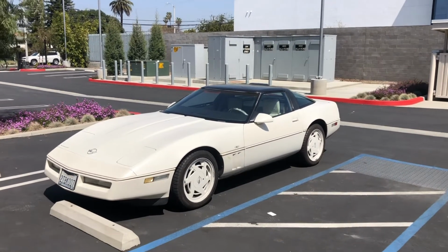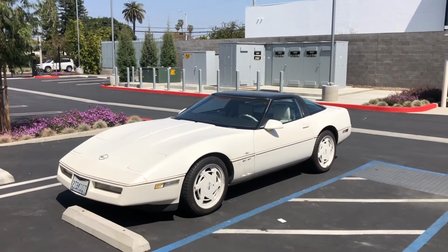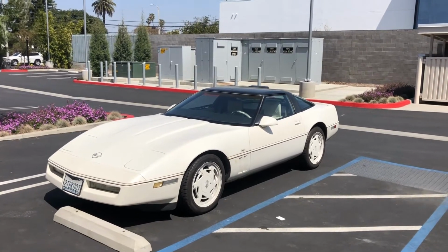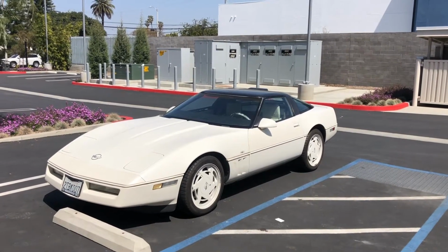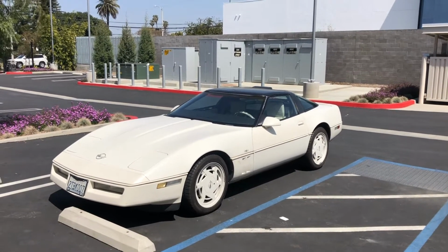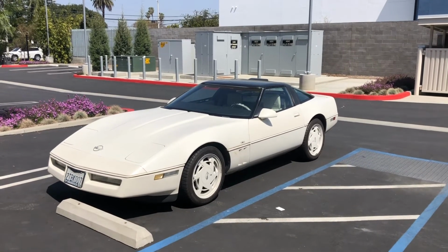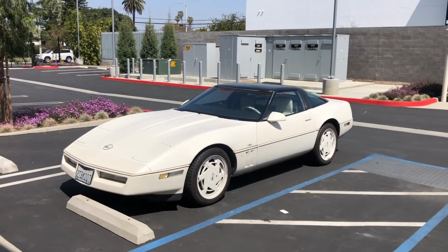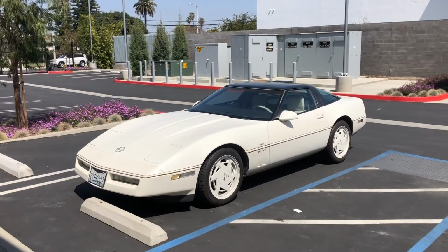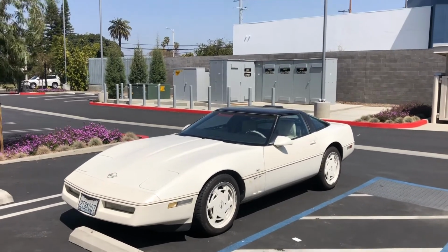But this is actually the newest addition to my collection. It is a 1988 Corvette 35th anniversary. It's actually a pretty rare car. They only made about 2,050. So it's relatively rare. I mean, you see them for sale and stuff, but numbers-wise, they did not make that many of them. So this is my favorite C4 Corvette on the normal side, so not a Callaway or a ZR1 or something of that nature. It's just a standard Corvette for the most part.